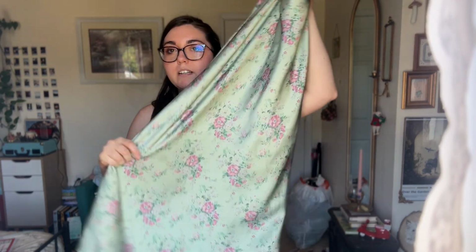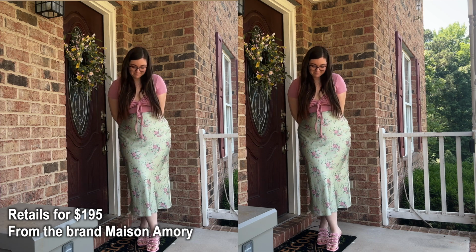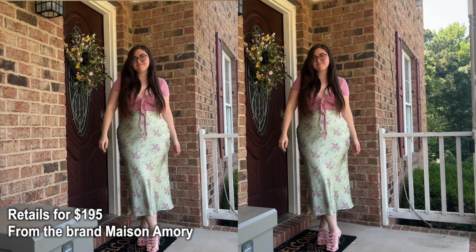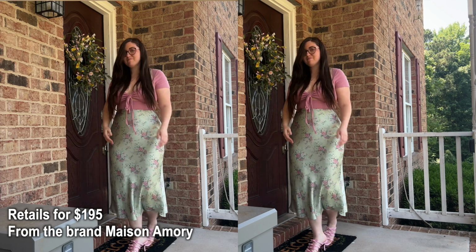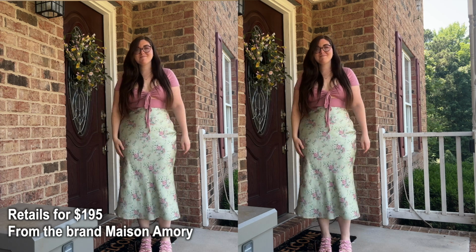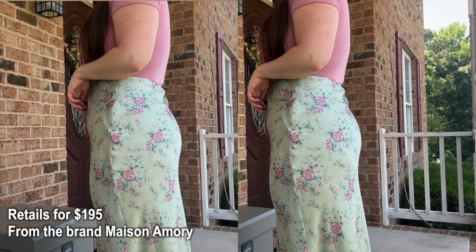This skirt is also something I could very easily make if I wanted to, but I do think that it is just so beautiful. My one gripe with it is the zipper actually. I don't think it was installed super well, and it kind of puckers a bit, which does suck. So when it's on, you can kind of see the ridging of the zipper, but overall I think that these are my 2 favorite pieces from this month's box.